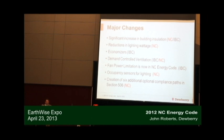And you have the 6 additional optional compliance paths in Section 506 of the Code, which we'll talk a little bit more about later. On this slide, and throughout some of the slides, I've tried to put which changes were due to changes in the IBC, the International Building Code, and which were changes specific from the North Carolina revisions.